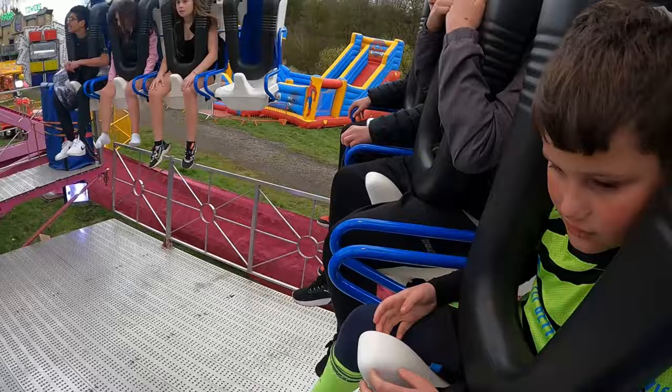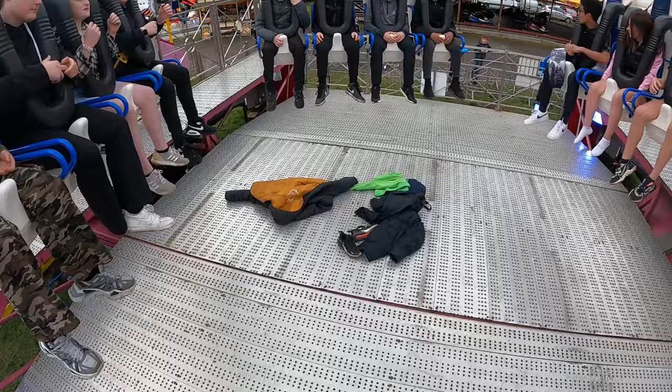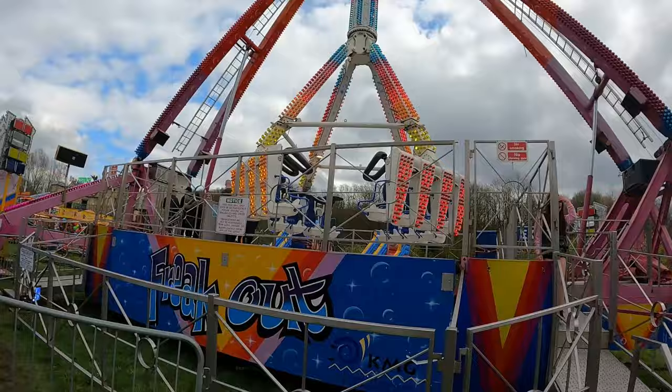Buy your tokens at the cash box if you would like to ride the Freak Out.